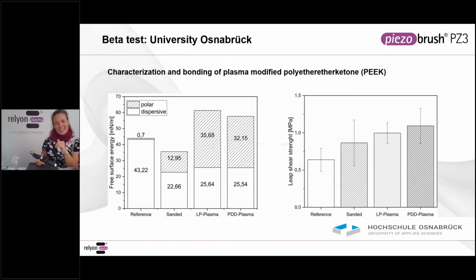Again, going back to academics a bit, but staying in the medical field. So this is an investigation on a material that some of you might know. This is PEEK, polyether ether ketone, which is oftentimes used in medical because it has very specific properties. But what it doesn't have as much is properties of bonding. And you can see here that we had these PEEK substrates examined. There's a reference sample where we've measured the surface energy. You can see that the surface energy splits up in a polar and a dispersed part.